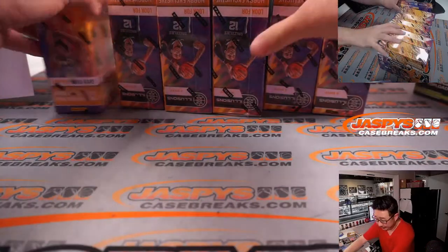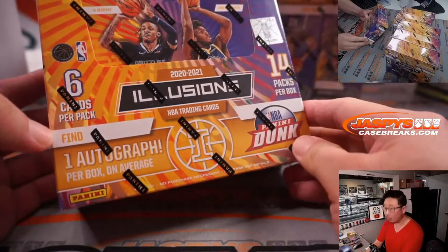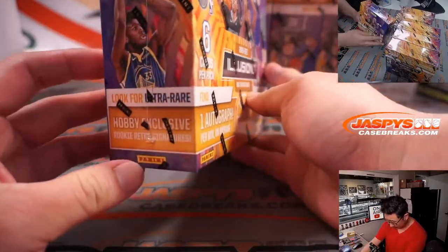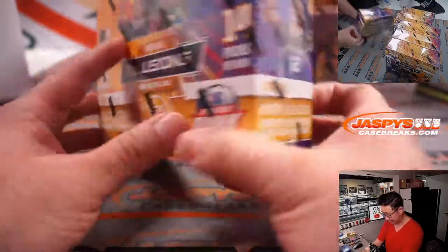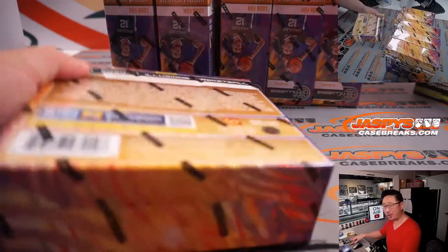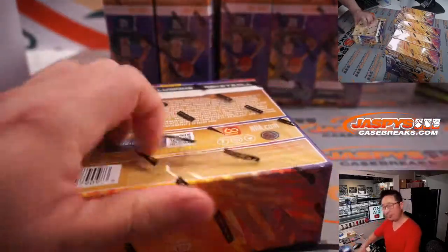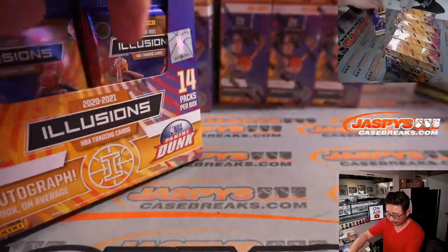It's all right. That doesn't have to be. There's Illusions right there. 1 autograph per box on average. What else are we looking for? Hobby exclusive rookie retro signatures. Because that's what we're looking for. Illuminated, rookie visions, and more. I don't recall breaking too much of this group break-wise on YouTube, but we'll figure it out.